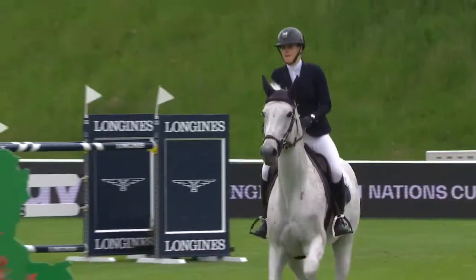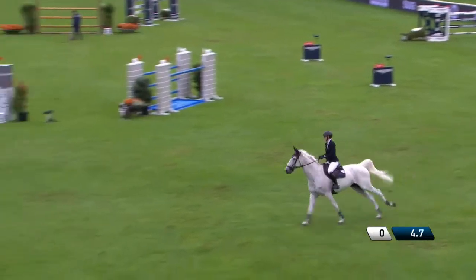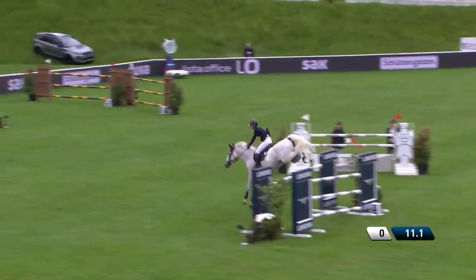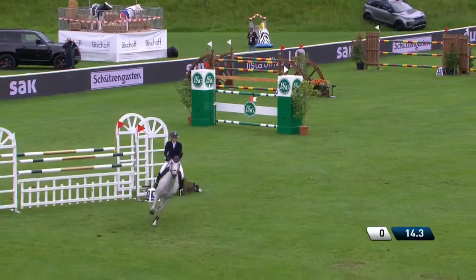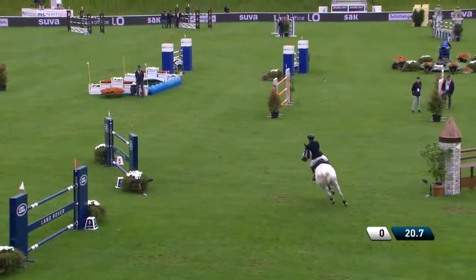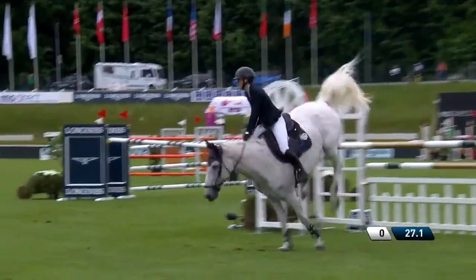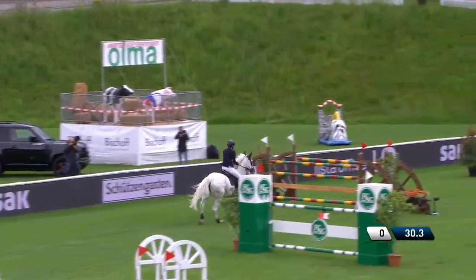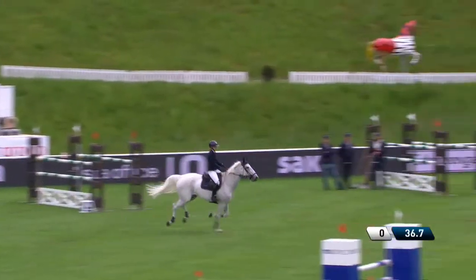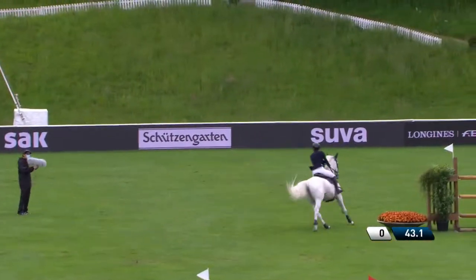Switzerland in first, second and third place at the moment. Stay with Switzerland, Elin Ott and Remix. Elin, 22 years old, been up through the ranks for the Swiss teams, through the juniors and young riders. Jumped in the Longines Grand Prix yesterday, and riding here as an individual, not as one of the team members for the Longines FEI Nations Cup.